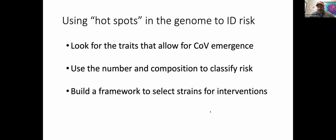And then we can build this framework to select strains for interventions. Obviously, drugs, vaccines, therapeutics, we can't make vaccines and therapeutics for all of them. And so we have to pick and choose. And by generating this classification risk, we can get to that more quickly. And so the question is, what are the hotspots?